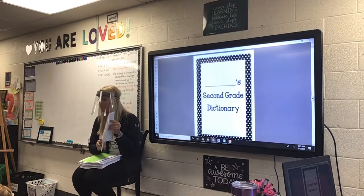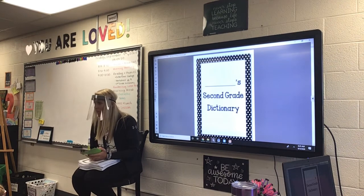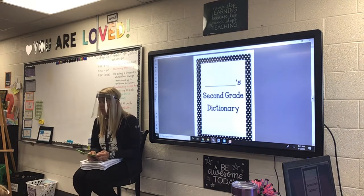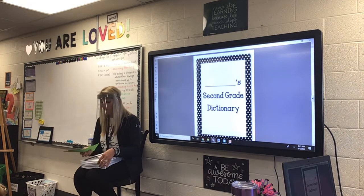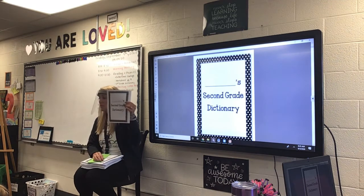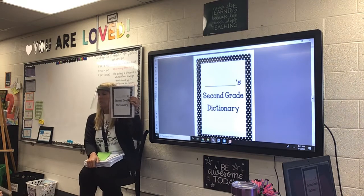Okay, second graders, one of our centers that will start for reading next week is going to be writing. And when you get to the writing center, you are going to be working on writing your words, your high frequency words in your own dictionary. So you have a second grade dictionary. This one is Raylan's. Hands up. Let me explain first, okay?